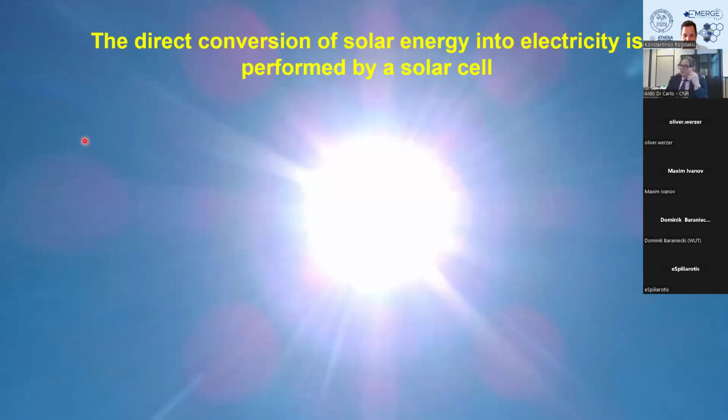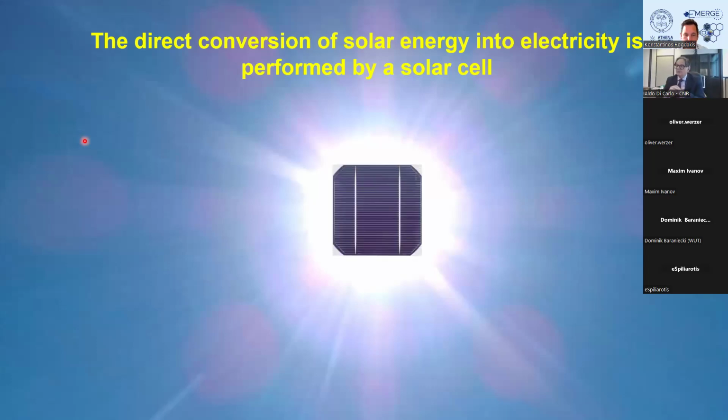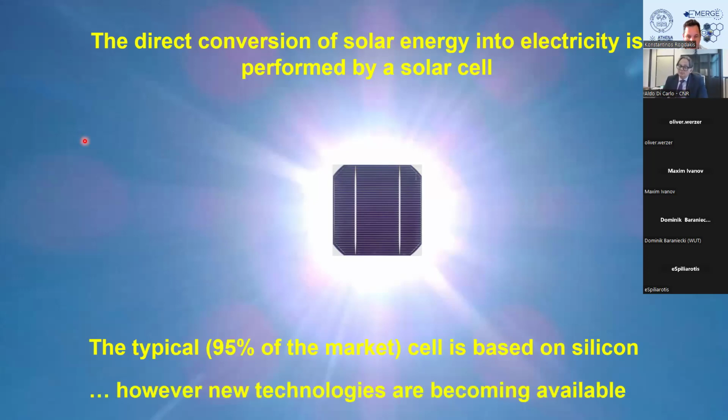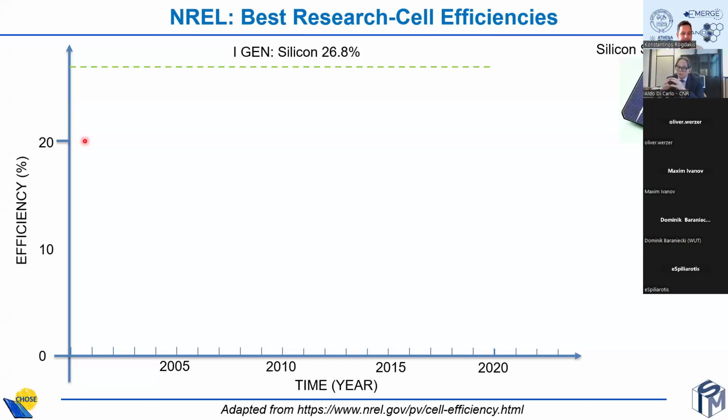The direct conversion of sun energy into electricity is usually achieved with a photovoltaic cell. 95% of the photovoltaic cell market is based on silicon. However, in the last 15 years, new technologies have become available, sometimes more in the research lab than on the market. But as I will show you in a moment, this is becoming more and more marketable technology. I'm referring to this new generation of photovoltaics.